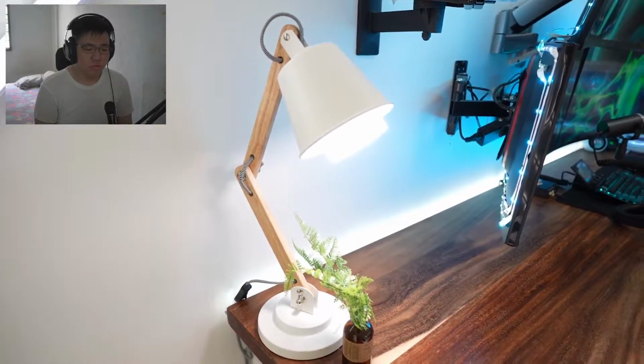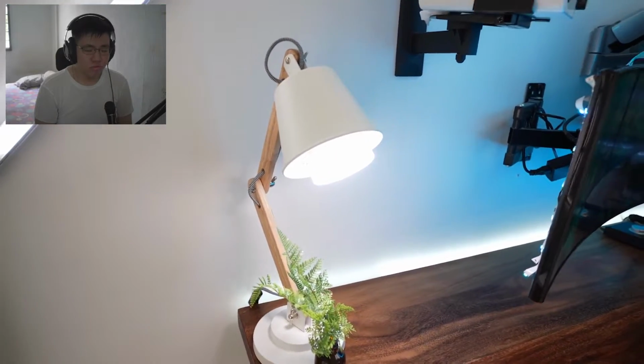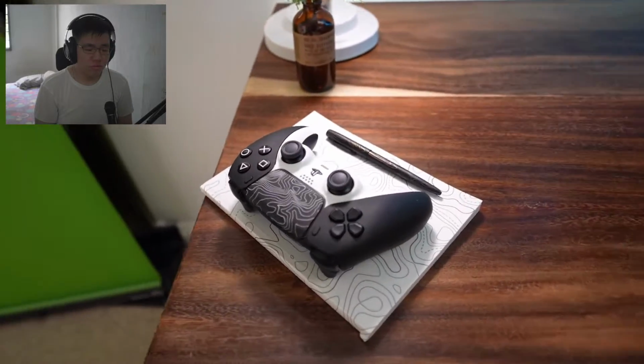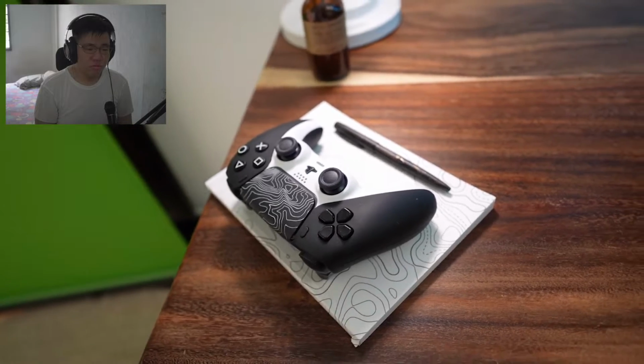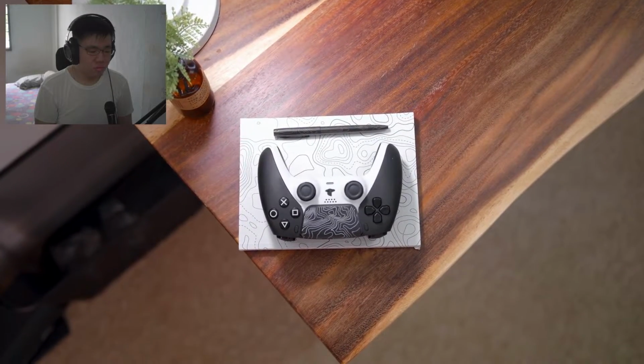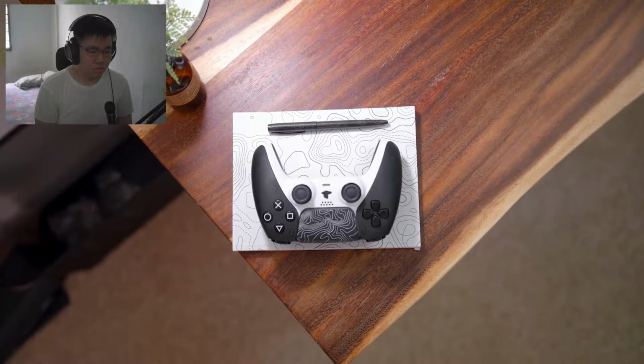Some other little things over on the left side of my desk, like I got this Tommen's wooden desk lamp just to fit in aesthetically. Again, it looks really nice, I think. And some other desktop accents like this topographic PS5 controller I had made from Colorware, along with a matching notepad and stuff, just to have here, like I said, fits in with the whole desk setup.